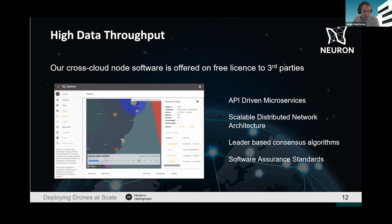But we've got a cross-cloud node software, which we offer on a free license to third parties. And it's all driven by APIs and microservices, and scalable distributed network architecture. All of this is being developed to aviation grade software assurance standards. So when we start putting this out there and getting regulators to approve what we're doing, they want to see these kind of assurances in place before they'll approve anything. So this is really important for us.